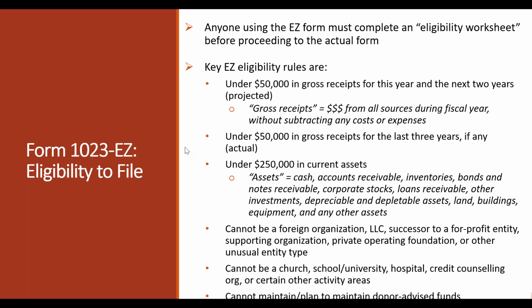And the EZ form can't be used by organizations who plan to maintain or already maintain something called a donor advised fund, which is a special kind of fundraising instrument where donors get a little bit more control and say over how money is spent in your organization. So if you don't think that you have a donor advised fund, you probably don't. But if you did plan on using donor advised funds, you can't use the EZ either. All right, so these are the basic EZ eligibility rules. Again, when you actually go to apply and use the form, there's going to be an eligibility worksheet that's going to ask you to check yes or no to all the points here on this slide, and also a few additional points.